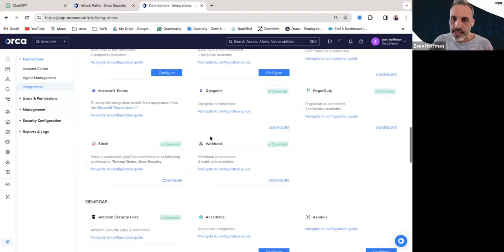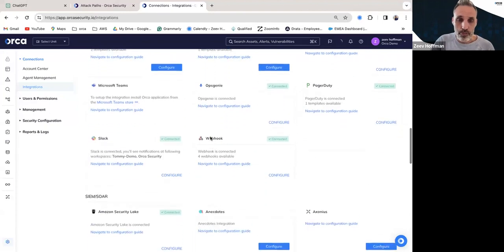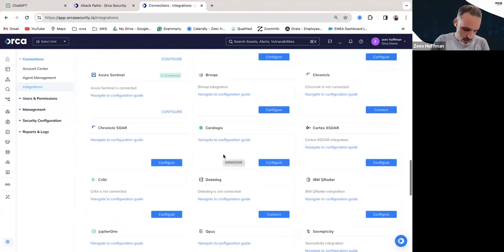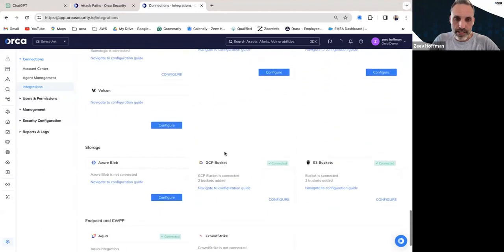Notifications: Slack, PagerDuty, email addresses. You can create your own automation that says if we identify a high or critical risk, please send me a notification and open a Jira ticket. You can automate the whole process with Orca. And of course, SIEM and SOAR solutions, where we can divert our data to a dedicated third-party SIEM or SOAR. We have full integration with several tools like Datadog, Coralogix, QRadar, etc.